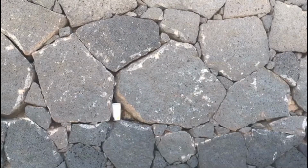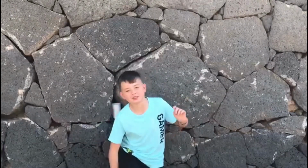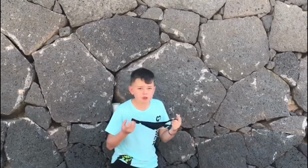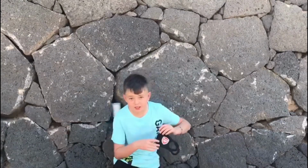And last but not least is Alfie, the second in charge. Hi guys, my name's Alfie, and I'm second in charge for the Lanzarote Gang. I don't have a job, but if there's low staff, I will go in. We don't have many people at the minute, because a lot of people haven't come this year because of COVID. But we'll keep updating you on it.